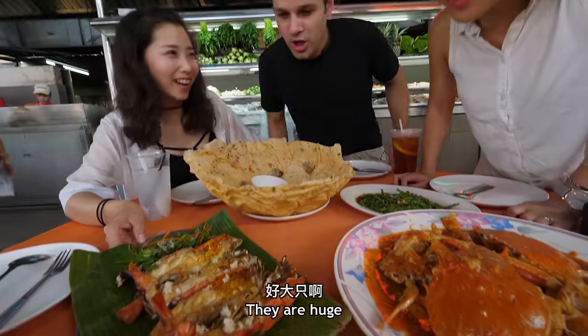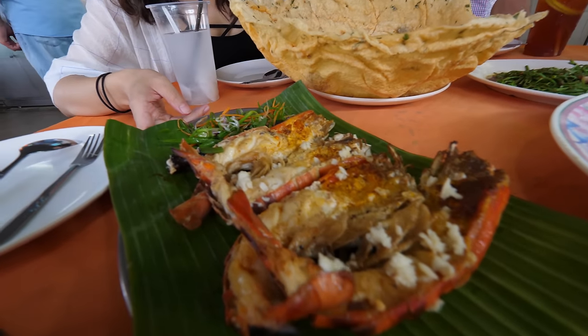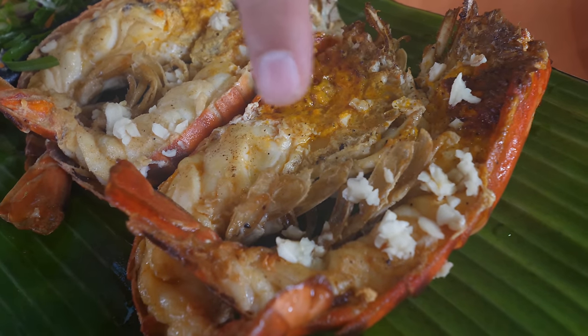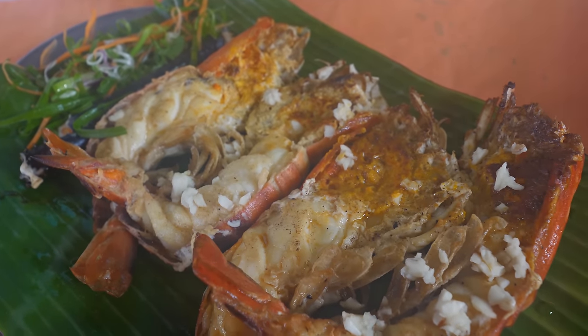Oh, wow. Look at those beauties. Look at that, look at that. Oh, wow. That butter, look at the butter just crisped on there. It's like caramelized with huge, nice big chunks of garlic. Oh, that aroma is so good.